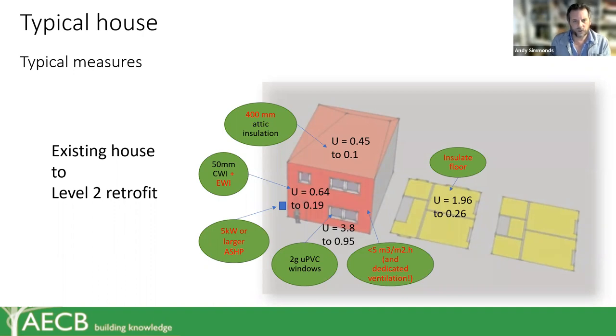Now, if you were to take that existing house straight to a level two retrofit, you can get a sense of the additional measures needed. The attic insulation is the same as the level one, but for the walls here, we're adding some external wall insulation. The windows would be replaced at a level two, most likely to get a higher performance, quite possibly to triple glazing, but it depends on the climate region.